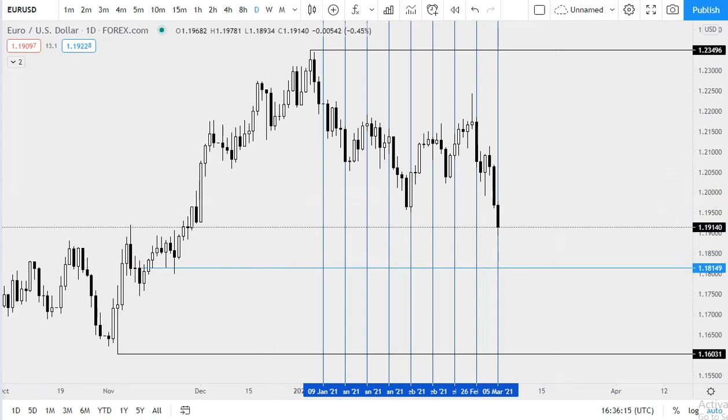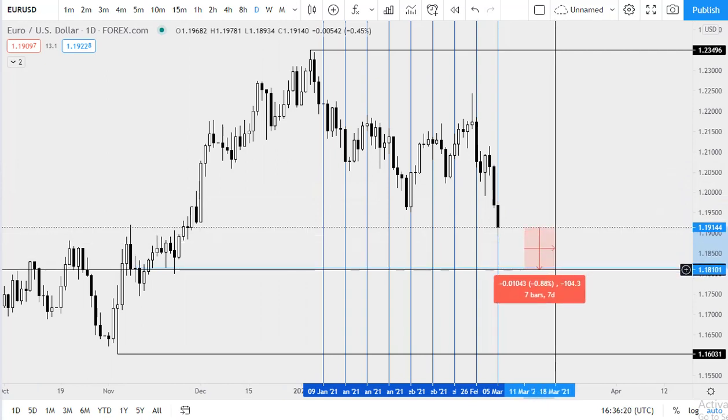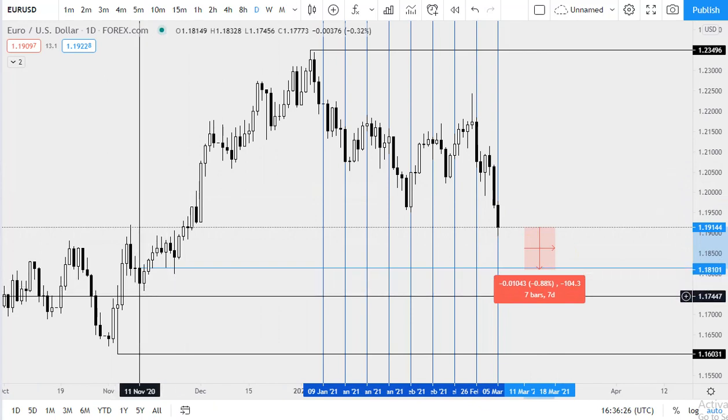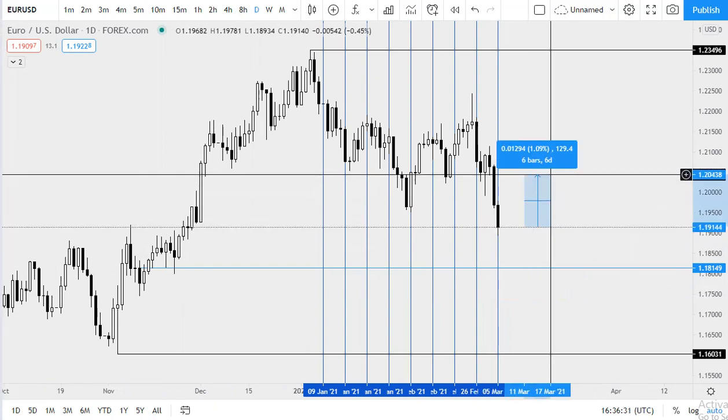If you measure these moves compared to the dollar, this again is 104 pips to the downside, 120, 130 pips to the bottom of this area, and for the pullbacks it's exactly the same.